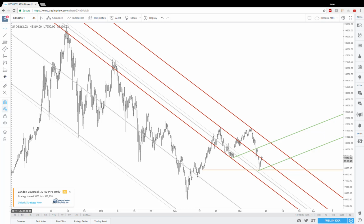This is March 10th. This is my 4-hour chart of Bitcoin, BTC, USDT on the Binance exchange. First off, this is not investment advice.